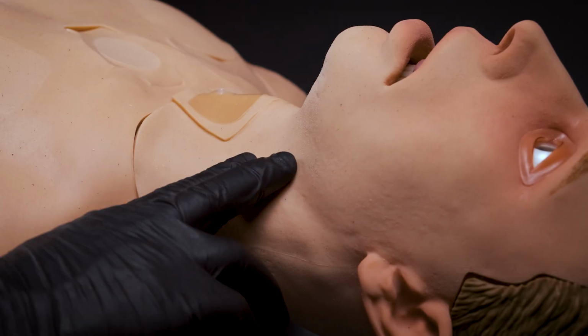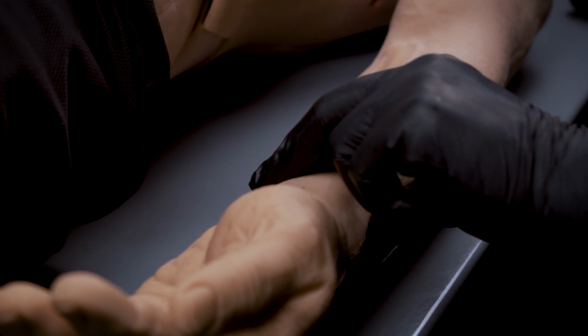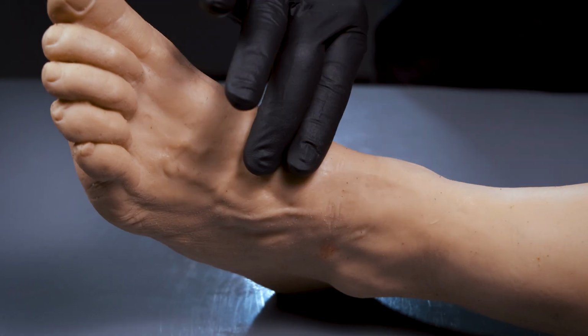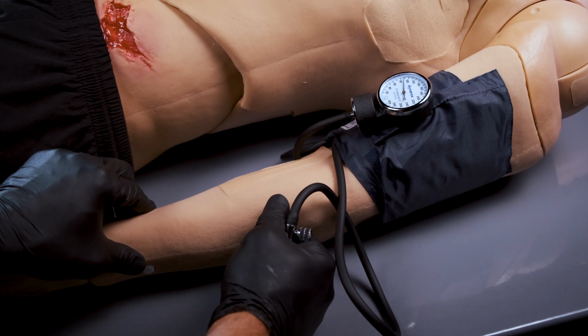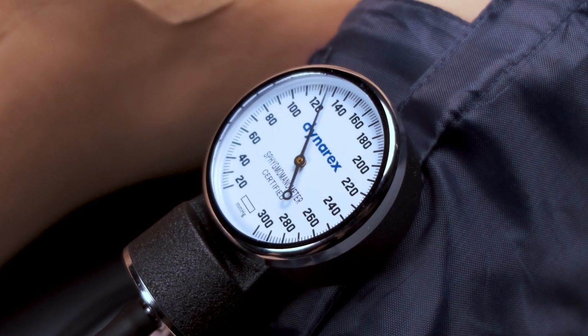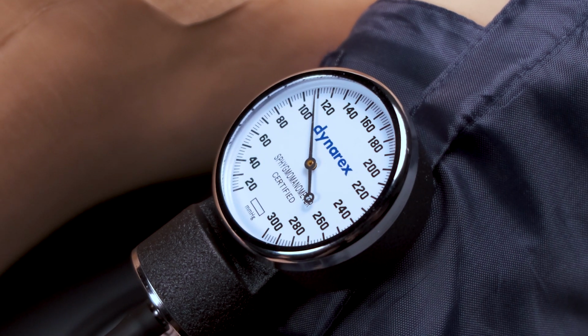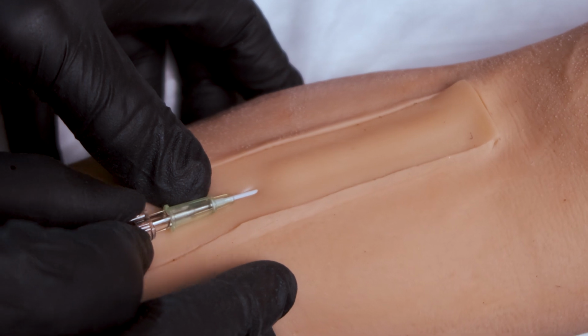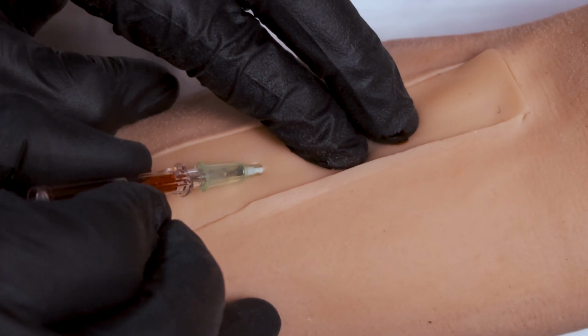The clinical response system is equipped with multiple pulse points, all of which respond to physiologic blood pressure, so as blood pressure drops, distal pulses are lost. Blood pressure can be measured on the left arm with a manual cuff using Korotkoff sounds with a standard stethoscope or visually on the pressure gauge. Intravenous access points on the arm provide realistic flash and accept fluids.